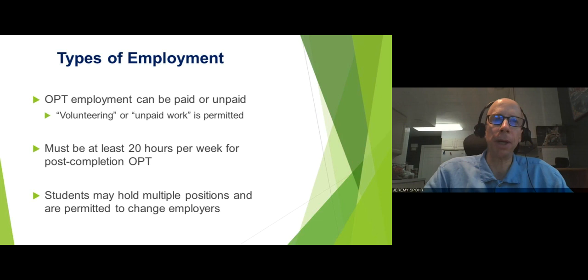Okay, types of employment. Unpaid work is okay. Volunteer is okay. Not a problem. You want to have at least 20 hours per week of whatever you're doing. And you can have multiple jobs. So you could have 2 10-hour-a-week jobs, 3 10-hour-a-week jobs, and make 30 hours. And there's a way that you report that. You can have multiple jobs to maintain your F1 status with OPT. So it's quite flexible in that way.